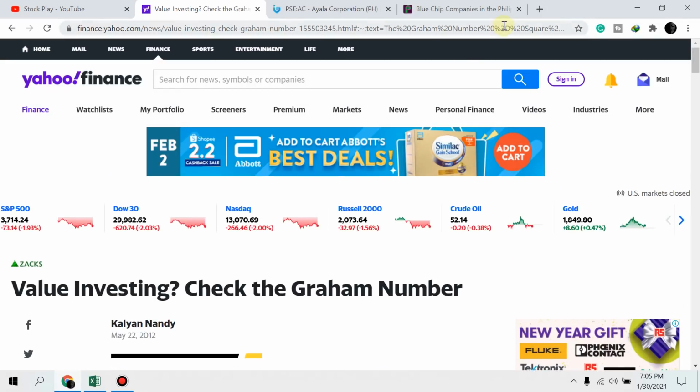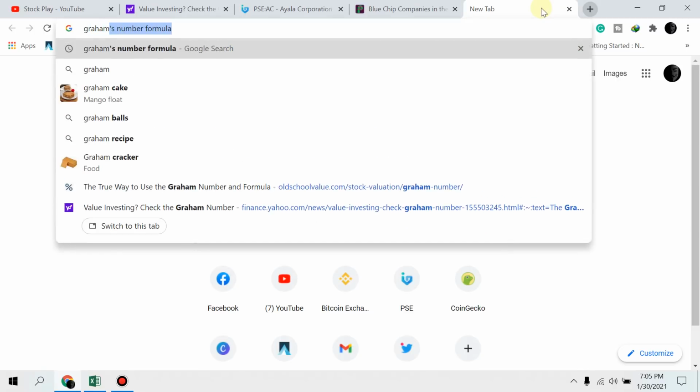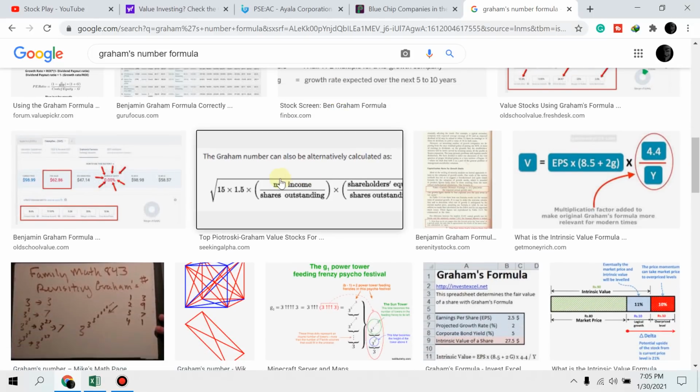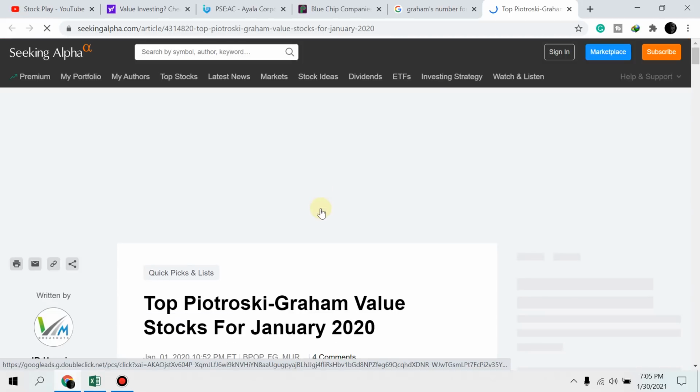Ayan. So, i-search natin, para mas clear. Radical, wait lang. Graham number. Formula. Tapos, image na lang siguro para mas makita natin. Ayan. So, eto siya. So, let's wait lang natin.